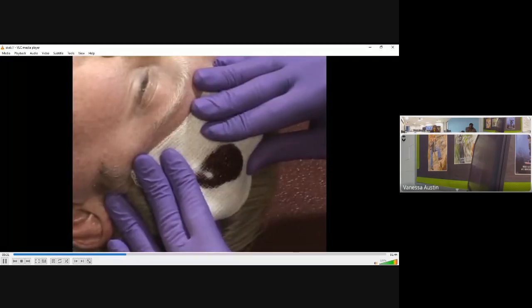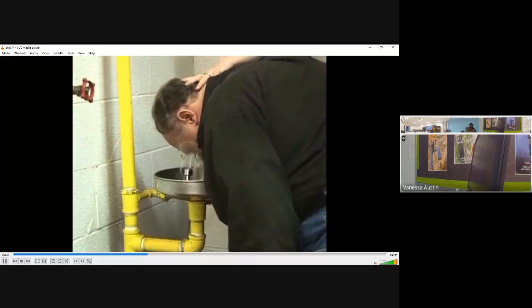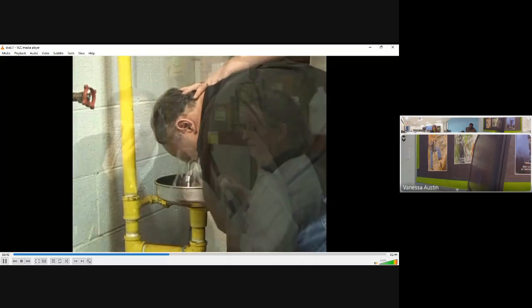Chemical injuries to the eyes require immediate care. Hold the eyes open and flush continuously with water. Loosely bandage both eyes with wet dressings and seek medical attention.